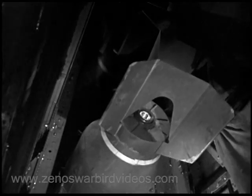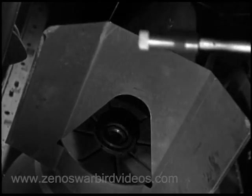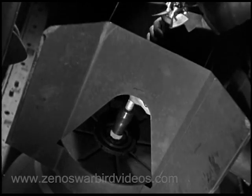The bombs have to be placed in their racks very carefully. One bomb sticking in its rack through careless placement might make a whole mission useless so far as that individual plane goes.